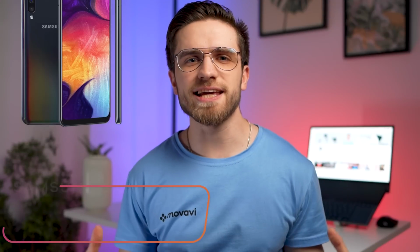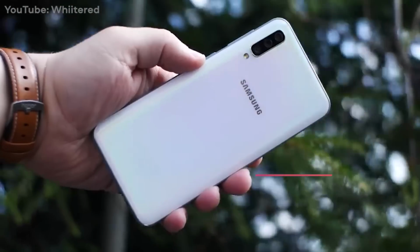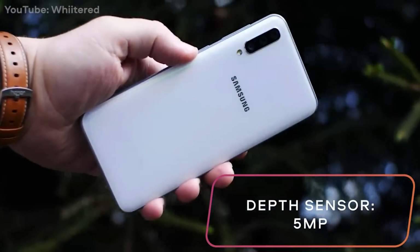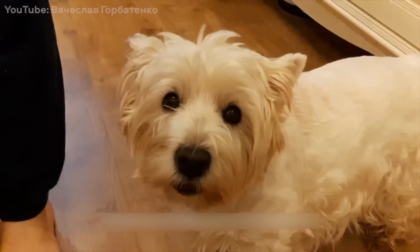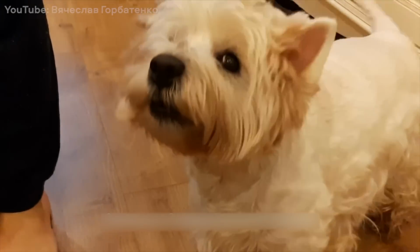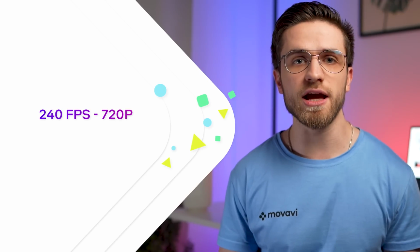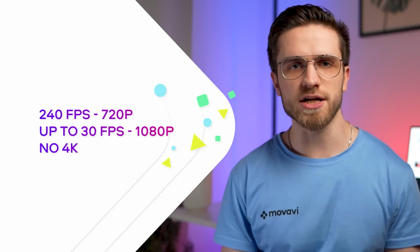The Samsung Galaxy A50, which costs around $200, has a main 25 megapixel camera, an ultra-wide 8 megapixel camera, a 5 megapixel depth camera and a 25 megapixel front-facing camera. If you want to make some sexy slow-mo videos, you can do it, but there are some limitations. 240 FPS available only in 720 and normal speed shooting up to 30 FPS in 1080. Yes, no 4K, just Full HD.